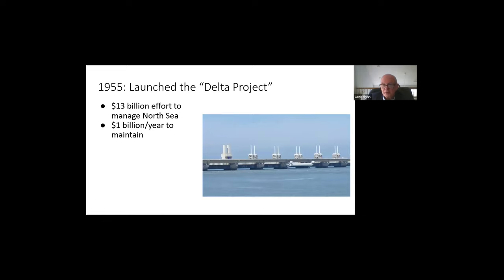But the Netherlands did more than just wave the white flags. They created a project called the Delta Project to try to manage the North Sea. So they spent $13 billion to create a series of these walls that can raise or lower. And if the storms in the North Sea are much higher, they can lower these walls all at one time and protect the land. And Venice is doing the same thing. Venice follows this model, a different engineering version of it, but the logic is if there's a storm, you can raise a barrier that will keep out the worst element of the storm. And they spend $1 billion a year to maintain this.